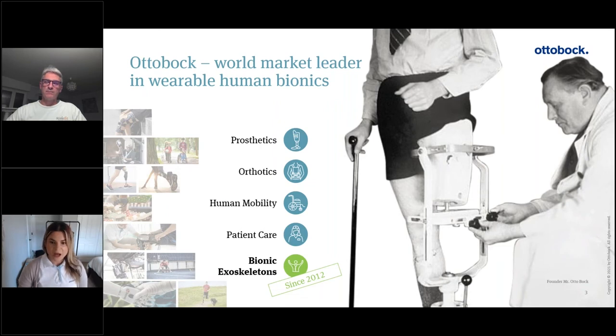So you're probably wondering how a medical technology company that is a world market leader on prosthetics and orthotics got into exoskeletons. So we are a German company, and Volkswagen came to us in 2012 and gave us what their biggest pain was. And that was people having a lot of shoulder and neck injury from repetitious movement of overhead work, and asked us to make a device from scratch.